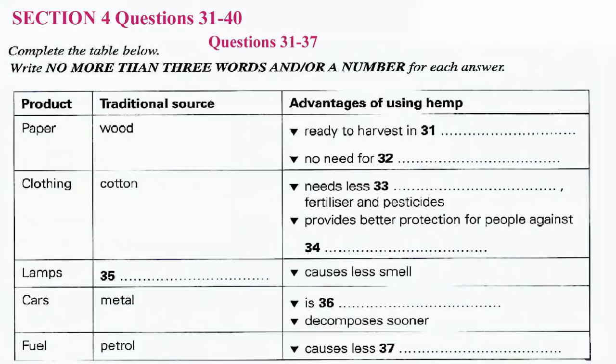Most of that paper is made from wood, but it can also be made from hemp. Hemp is a fast-growing annual plant that can be harvested within 4 months of germination, whereas a tree takes 20 years. This means that a hectare of hemp can produce 80 times as much paper as a hectare of trees. In fact, hemp was the main source for paper production until the 20th century, and the paper it makes is of superior quality to that made from wood.